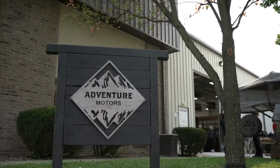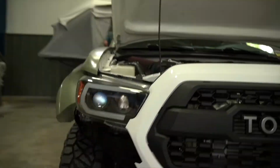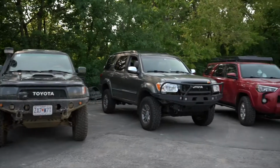Adventure Motors is kind of a two-part company. We started in 2015, and we specialize in Toyota and Lexus off-road vehicles. So we sell roughly 250, 275 vehicles a year. The second part of our company is that we are a full start-to-finish overland and off-road outfitter. Up until this year, we've exclusively serviced the Toyota and Lexus community. So your 4Runners, Tacomas, GX470s, Land Cruisers, Tundras, items like that.